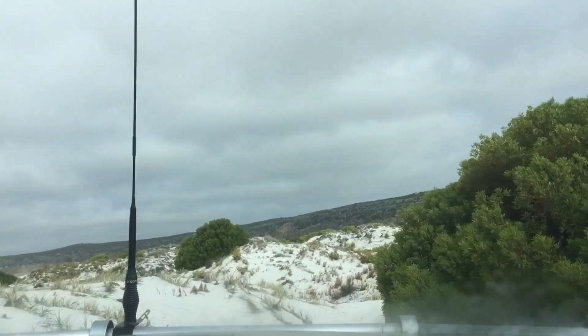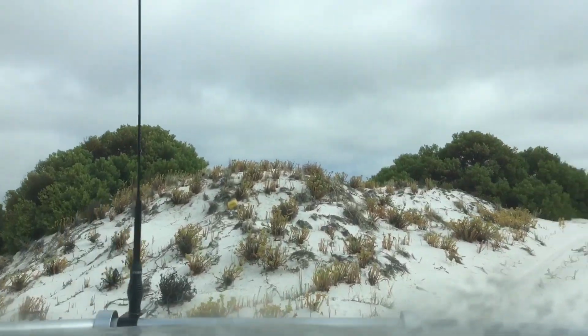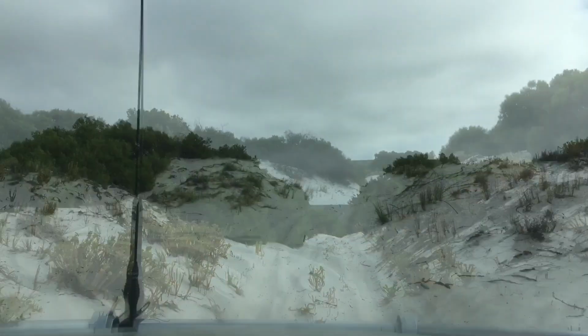So we're headed back off the beach out of Twilight Cove. Try and find our way up. We picked the wood up just here.